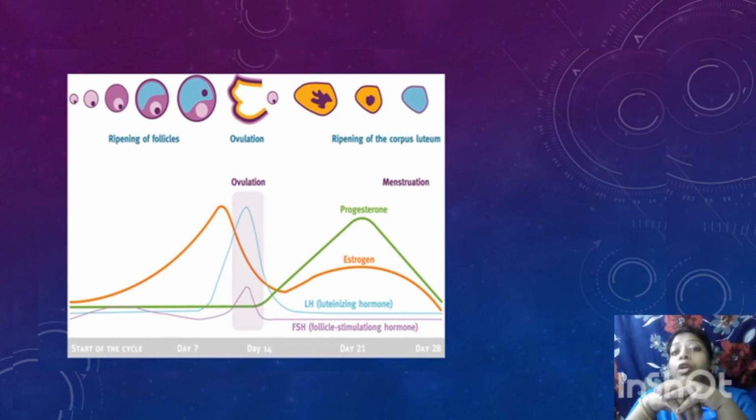The end of the follicular phase comes along with the ovulation. So along with the process of ovulation, this period is defined as the process of fertilization.